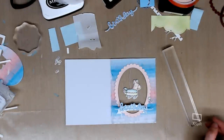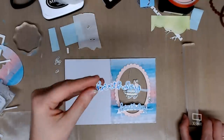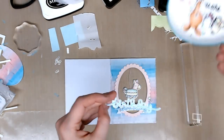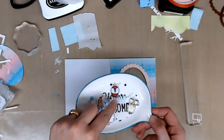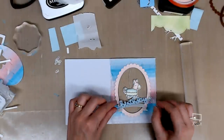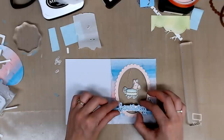White on blue. Mm-hmm. I mean, it's pretty. Sure is pretty. I'll just save this for later. This guy is so cute. Look at him. He's so cute. Put that over there. So, I've got birthday, and now I need happy.